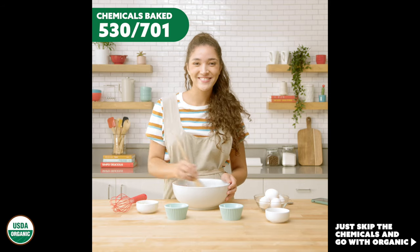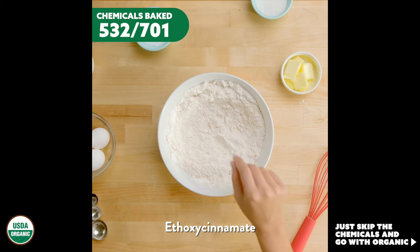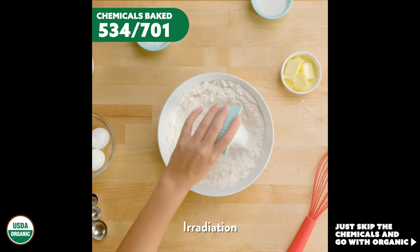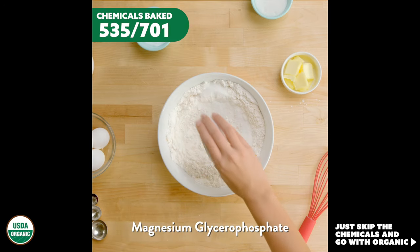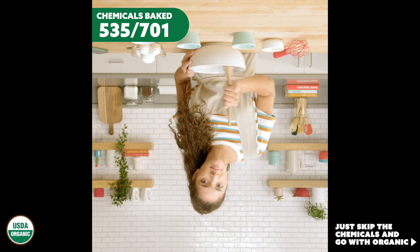And stir. You may also be adding a dash of thiodipropionic acid and possibly a pinch of ethoxycinamate. Maybe a sprinkle of foie gras. How about a teensy bit of irradiation? Or perhaps an itty bit of magnesium glycerophosphate? Really work those chemicals into the batter.